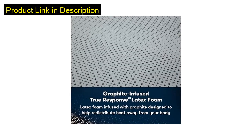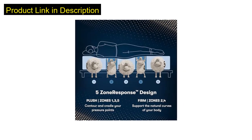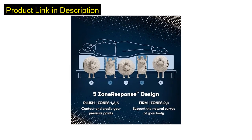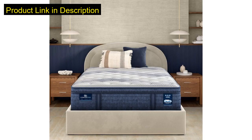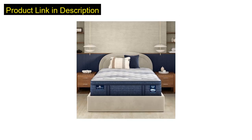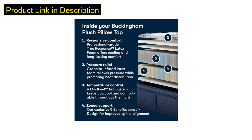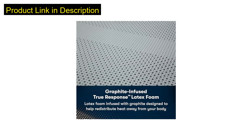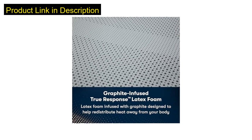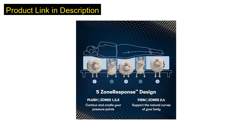On the potential downside, you should keep in mind that a 16-inch thick mattress is quite substantial. You will need deep pocket sheets to ensure they stay on properly. Also, because it is not a bed in a box, you will want to make sure you have help getting it into your bedroom, as it is a premium, full-size piece of furniture. However, Serta offers a 100-night trial, which really takes the pressure off the purchase decision.